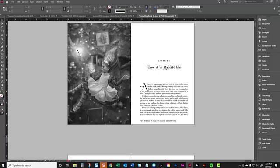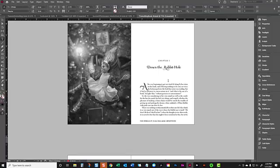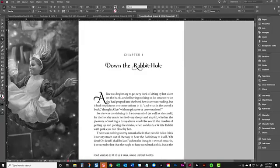Some of them are higher end, more expensive fonts that you would have to buy through myfonts.com. And some of them are Google fonts that are free. So let's take a quick look. This is my first sample. We'll zoom in a little bit so we can see it better.